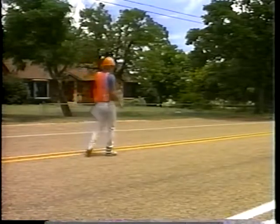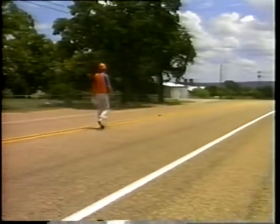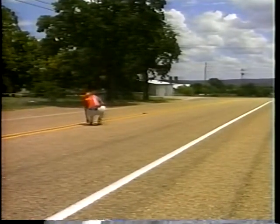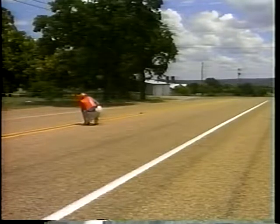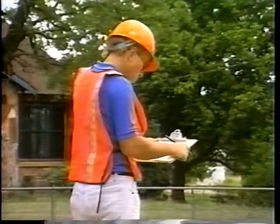The objective of this videotape is to assist highway agencies in developing a field inspection program to evaluate roadway delineation systems throughout the life of the markings. The major emphasis will be placed on pavement markings.